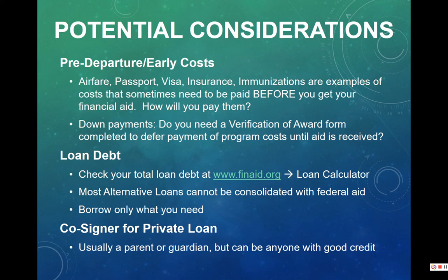Keep an eye on your total loan debt and what that would mean for payments after you graduate, just so you can kind of have an idea of the impact of things that you're planning on doing and what you're planning on spending.